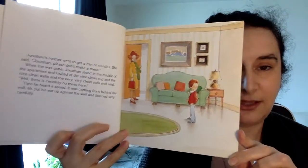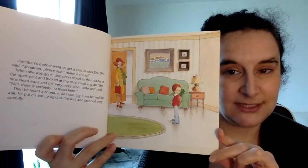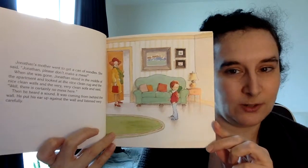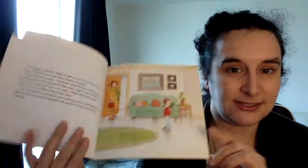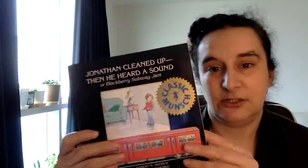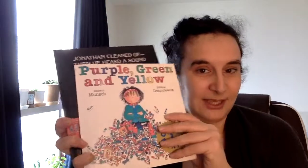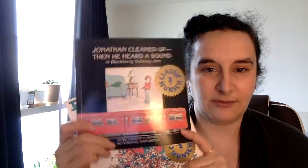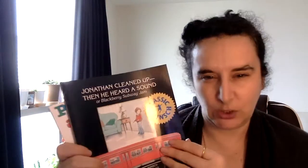You can tell because the writing is not spaced, it's not big, and there's a lot of it on one page. That means this is the side the parent looks at, this is the side the child looks at. Right? So, for example, Johnathan Cleaned Up, Then He Heard a Sound, and Purple, Green, and Yellow. Both of these stories are interesting, and they're complicated, and all the writing is there to keep the story going.